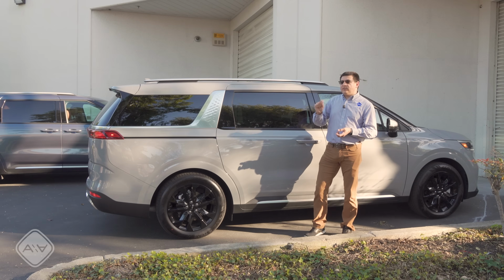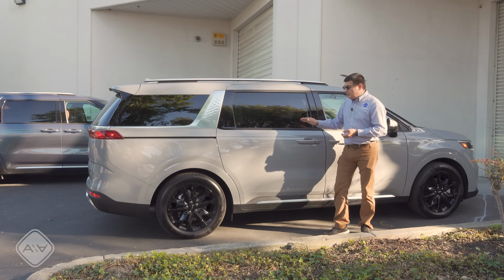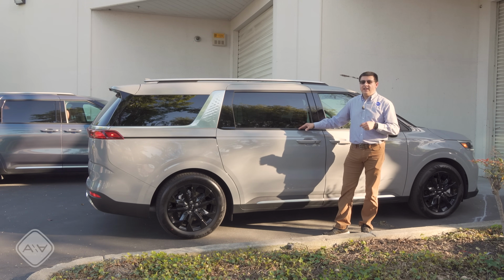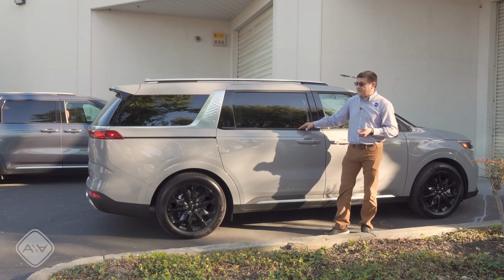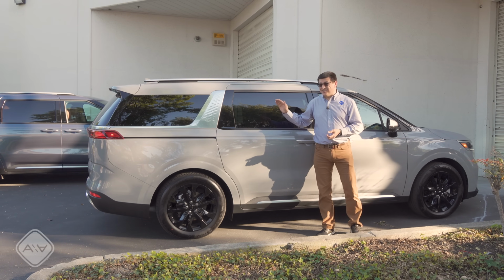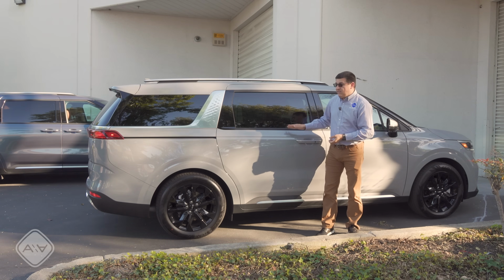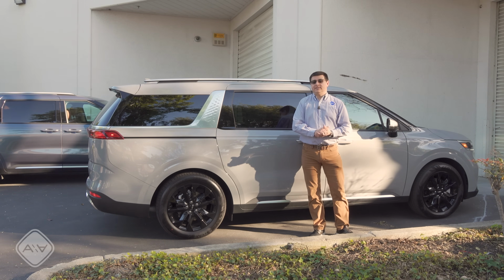They've also increased the ground clearance. That is surprising. This has about 2.5 inches more ground clearance than we find in the Odyssey. So at 6.8 inches, if you're looking for a minivan that's higher off the ground, this is definitely going to be it. This is the tallest minivan in terms of its ground clearance available right now in the US. Even the all-wheel drive options have less ground clearance than this.